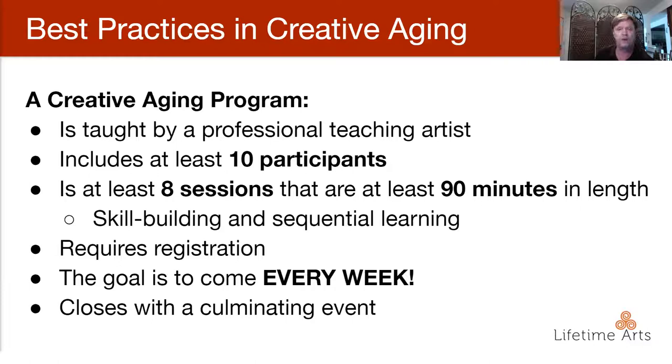Therefore, we advocate that students should officially register for the class and commit to coming for every session. This class will meet at the same time, same place, every week. And finally, there will be a planned culminating event that will be a celebration of the work created over the 8 weeks that will be shared with the community members. This is a model we've developed working originally in public libraries, but it is applicable to most community-based organizations.